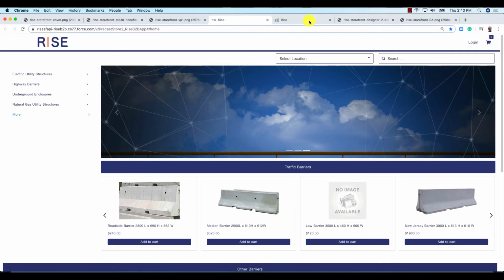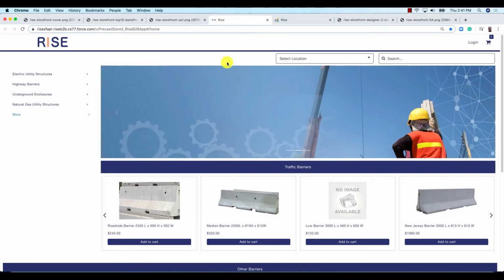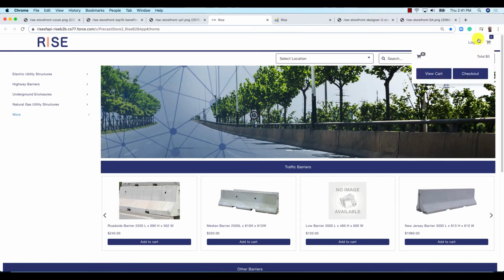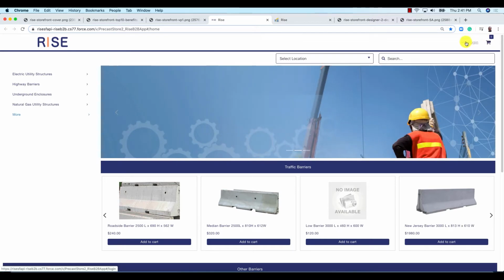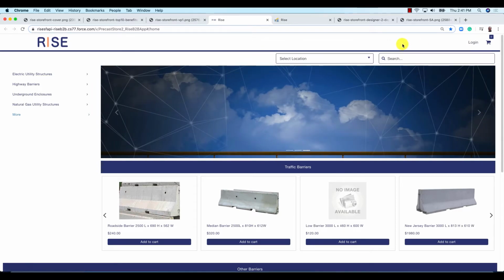So I've got two different tabs. Follow my illustration here. This first tab that says RISE, this is lightly branded. You can put your banners and all that. Just to get some orientation, this looks like a standard shopping cart. It looks like a standard login. You can have a user experience which is anonymous, or you can have a user experience for your channel partners as well.